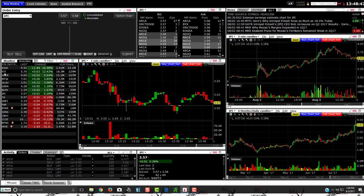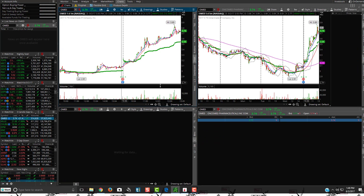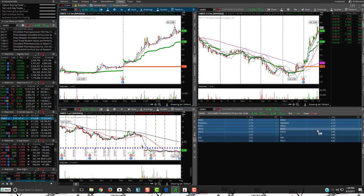But let me look at a few. Let's pull up a few more here. Let me see if I can find one that's potentially running right now. Let's look right here, OMED. That's not a big one. So I'll just scroll through a few of these so you can see not much movement going on. Not many orders are coming through right now. It's just very slow. When a stock is really moving, you'll see orders going through like crazy.